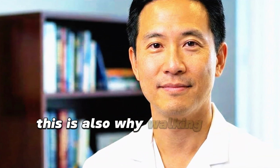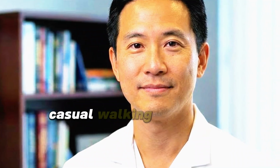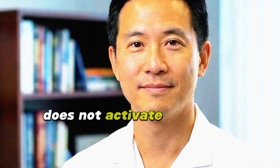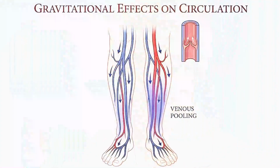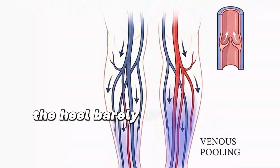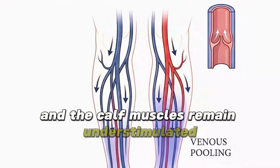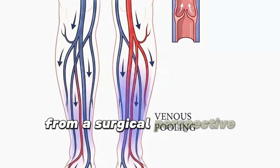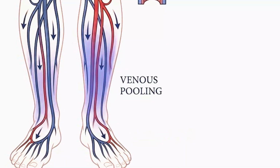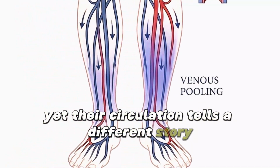This is also why walking alone often fails to fix the issue. Casual walking, especially indoors or on flat surfaces, frequently does not activate the ankle joint deeply enough. Many seniors shuffle without realizing it. The heel barely lifts, the ankle barely flexes, and the calf muscles remain understimulated. From a surgical perspective, this is one of the most common hidden problems I observe in older patients. They believe they are active, yet their circulation tells a different story.